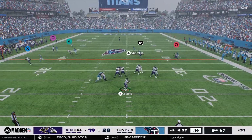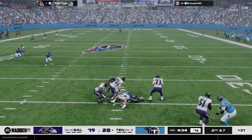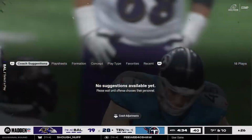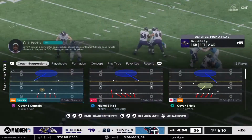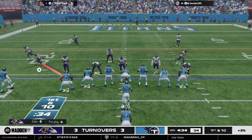Shotgun snap to Jackson. Oh no, they get him yet again. And the Titans take possession at the 26-yard line. You know what? With yet another interception, you know what it might be time to do, Kate? Just run the football. Run it.